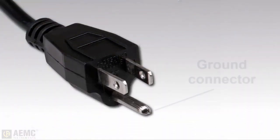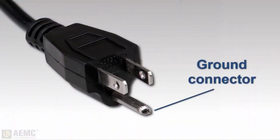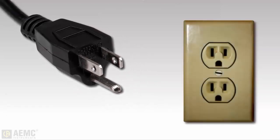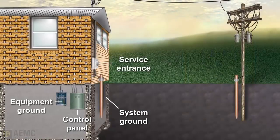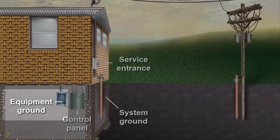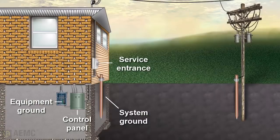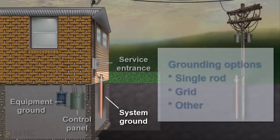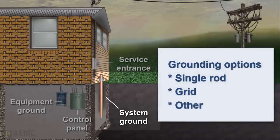For example, most people know that the third pin on the line cord of an electric appliance is the ground connection. When a piece of electrical equipment is plugged into a wall receptacle, the ground terminal connects all exposed metal surfaces of the equipment to a common connection, called the equipment ground, in the building's electric service panel. From this point, the ground connection typically exits the building and is connected to the system ground at the building service entrance. The system ground can be a simple metal rod driven into the ground as shown here, a grid consisting of multiple electrodes, or another type of grounding system.